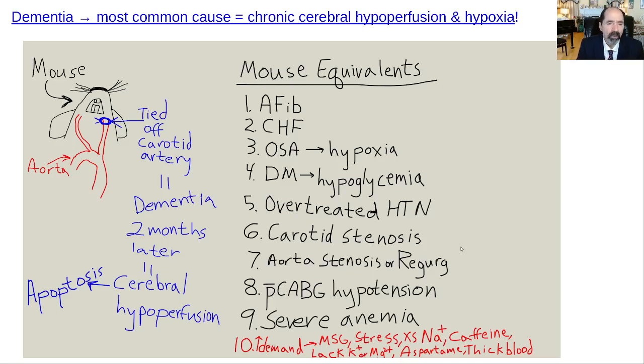Okay, so what did Della Torre do that was so magnificent? Well, his research was tying the artery, the carotid artery. It's the main artery that goes up to the brain. There's one on each side. He would tie off the carotid artery in the neck, internal carotid, common carotid. Okay, and then he'd see what happened. And typically the mice, especially the older mice, would become demented a couple of months later. And that's very interesting, and it provided a model to understand dementia.